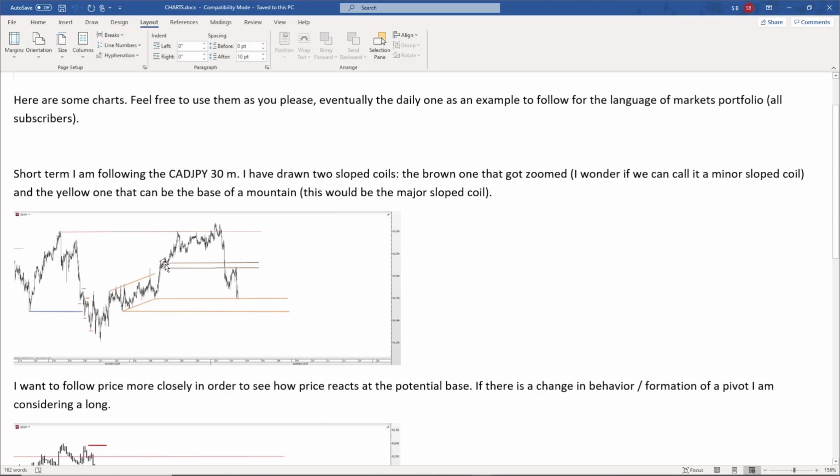Okay, so you see he's marking out a small press and he's marking out a big press. So I'm going to use this because we're going to talk presses. I wonder if we can call it a minor sloped coil, and the yellow one, that can be the base of a mountain. I've drawn two sloped coils. The brown one that got zoomed, I wonder if we can call it a minor sloped coil. Absolutely, right? It's smaller.